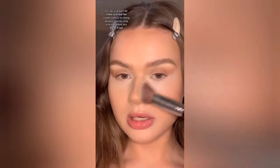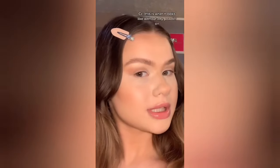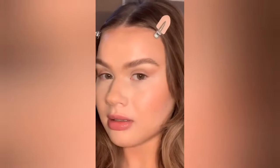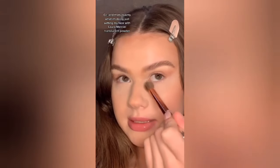You just want to make sure that the cream contour is sitting on your face for long enough before you blend it out. This is what it looks like without any powder on. You could literally just set your face with translucent powder and not have to put on anything else. And that's exactly what I'm doing. I'm just setting my face with Laura Mercier translucent setting powder.